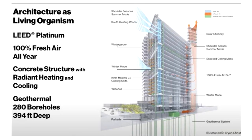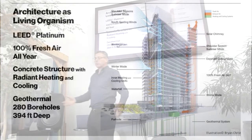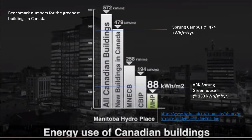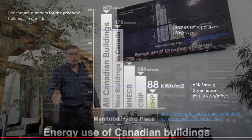About half of their heating and cooling comes from geothermal. The other half comes from what they call their solar chimney, which is essentially a greenhouse, the entire south side of their building. This is what it looks like from an energy standpoint. The average buildings in Canada, even new buildings, use 279, I want to make sure I say that right, kilowatt hours per square meter. And the Manitoba Hydro building, Manitoba Hydro Place as they call it, uses only 88 kilowatt hours per square meter. So in a cold place, they have boilers, they have natural gas, it's backup, they don't turn them on. The building was opened in 2009, they proved they could do that, right?